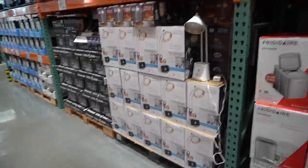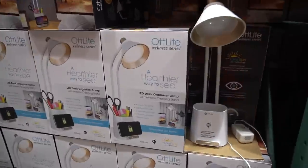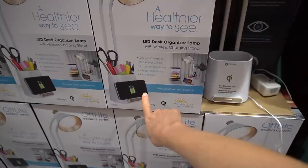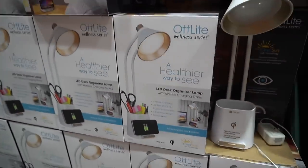Ooh, this is handy, especially for back to school, if you're going to a dorm. This Otlight Wellness Series, you have a light. This will charge your phone. Ooh. And then you can store pens and whatnot.